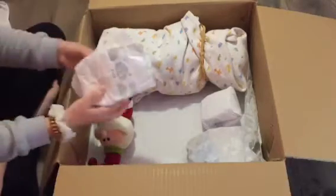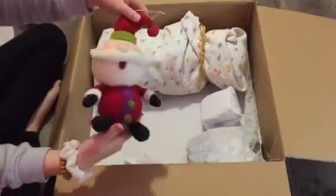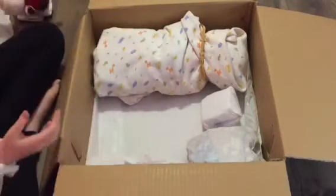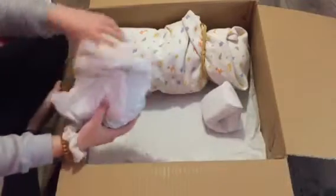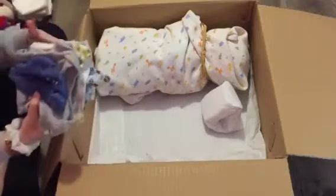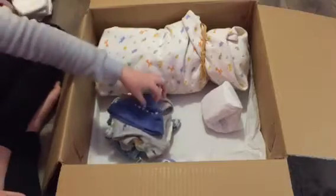Ooh, we got some diapers. There's actually quite a few diapers. That's handy. Wait, what was this one? There is a little Santa. And this is also like my Christmas video. I didn't really film one, so I'm sorry about that. This was going to be the video, but then the package was a little bit later.